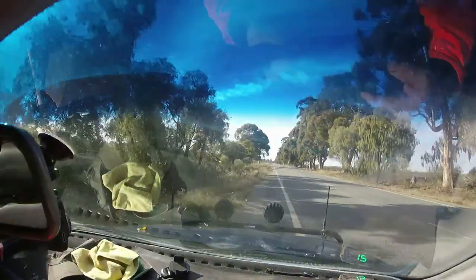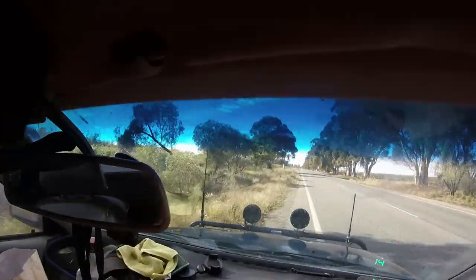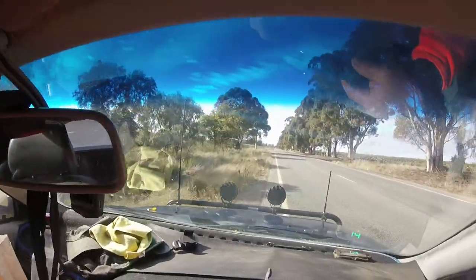Yeah, we'll get up here a little bit more. I know there's a few up here. And that'll be the bit of roadside for the morning, and then I've got to get home.